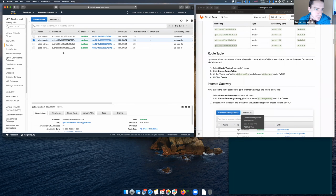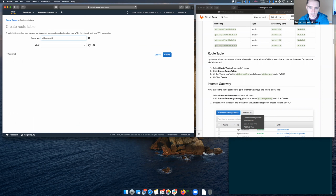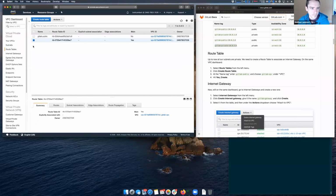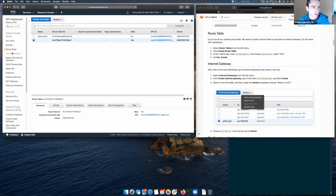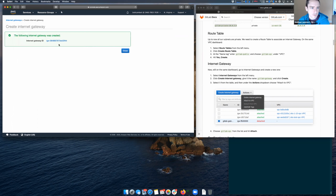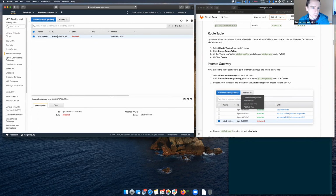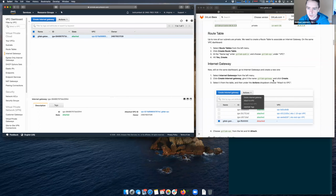Okay. We need a route table. So let's go ahead and click on route table. We have one, it looks like, maybe with our VPC by default, potentially. GitLab public, choose our VPC, click create. Okay. Yeah, interesting. It's already a route table existing. Okay, well, let's keep going here. Internet gateway, create gateway, GitLab gateway. Sounds good. Detached, let's attach to VPC. Click on attach. There we go.